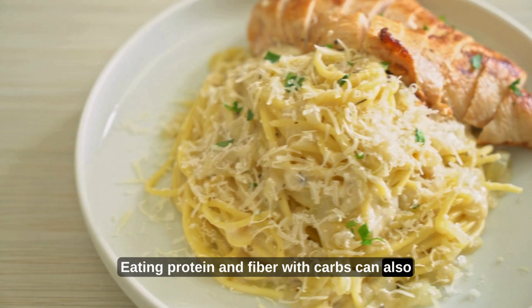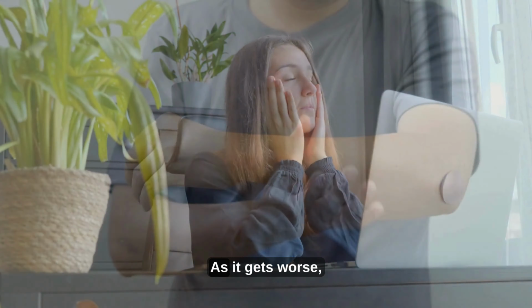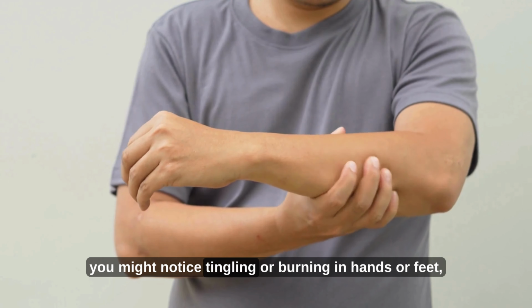What does low B1 look like? Early signs are vague: fatigue, irritability, loss of appetite, and muscle weakness. As it gets worse, you might notice tingling or burning in hands or feet, poor balance, calf cramps, or mental fog. People at highest risk include older adults, those who drink alcohol often, people on chronic diuretics, folks with very low-calorie or highly refined diets, and anyone with conditions that reduce absorption.